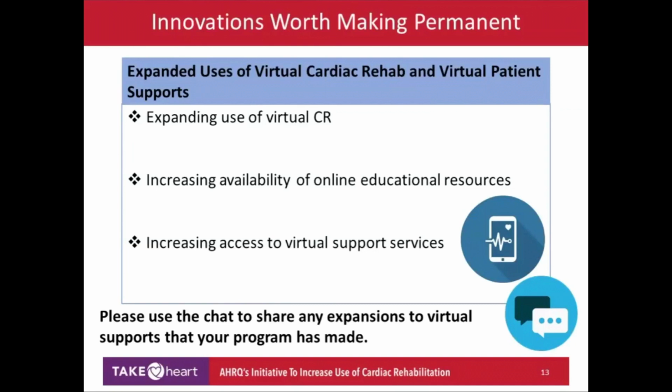And so hopefully moving forward, this is something that we can look at and assure that we can deliver this virtual care moving forward. But it has worked well for those patients that don't want to come in person or who live too far away.